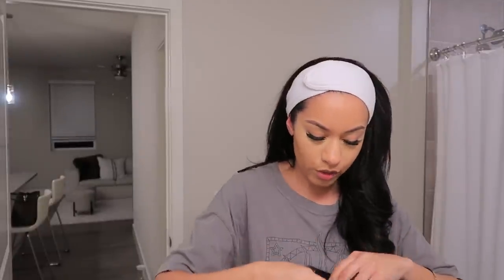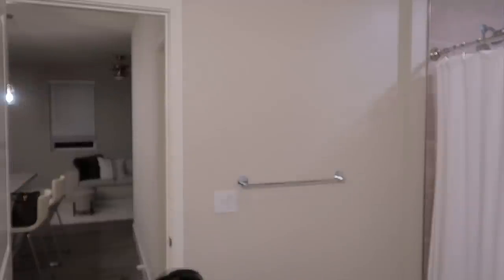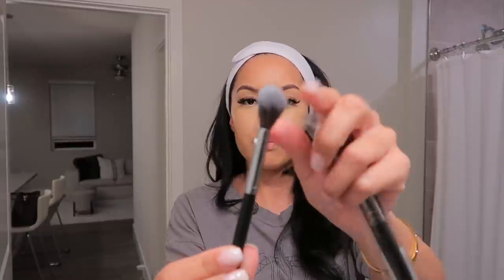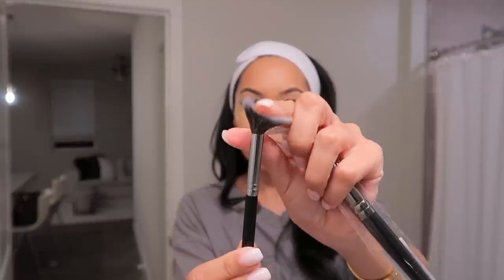So from Morphe, I bought two brushes. Whenever I go to the mall, there's a Morphe store, I always go in and look because sometimes they have brushes that have been out of stock for a while or whatever. So I got the M451. This is a detailed highlight brush. I have a fan brush, but I do actually have a highlighting brush like this, but I haven't tried this specific one. So got that, and I'll use it today with the Estee Lauder.